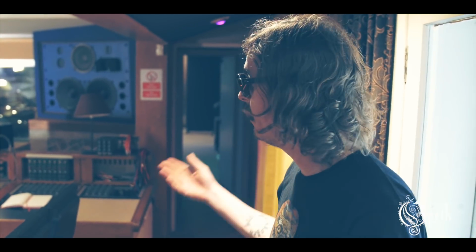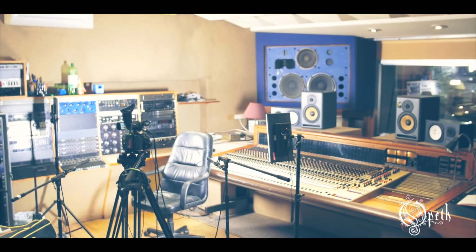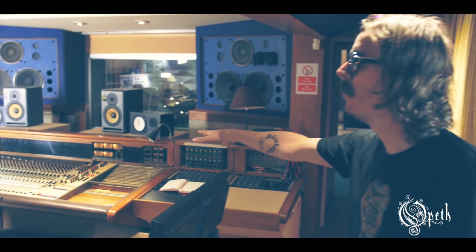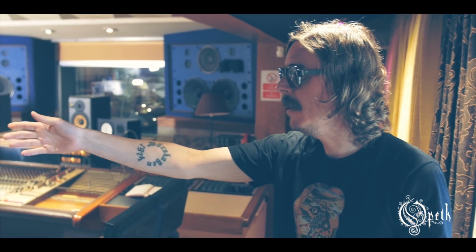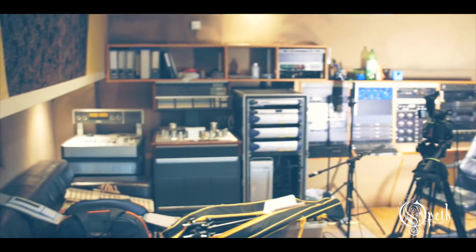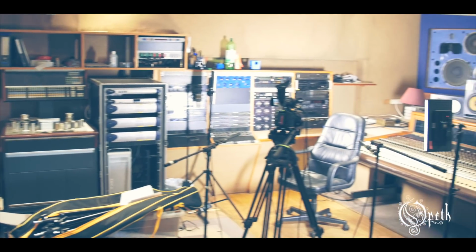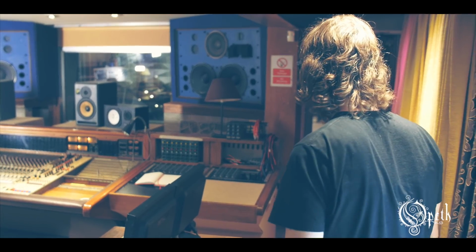Well, we're in the Quadrangle Studio, which is the second studio to be built here at Rockfield Studios in Wales. I think it was built in '73. It's got an SSL, I think they're called SSL, but it's a good console. It's got the old 2-inch tape recorder and a 1/4 inch. I think that's used for mastering, maybe. Not sure. But then there's lots of digital stuff and compressors and stuff like that.